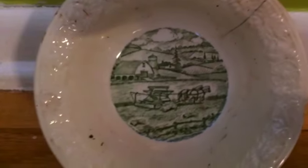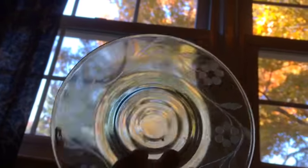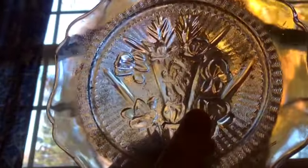Next is this wonderful sort of salmon pink lid. Back here is a nice bowl with a green design on it. A uranium glass plate. It has a flower pattern on it. Two of the milky green glass plates. I like how a lot of them were in pairs, or more than one. And then this one is just a clear plate, but it does have a flower pattern on it. So that's why I kept it.